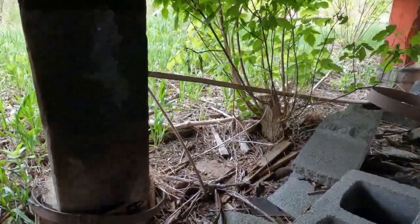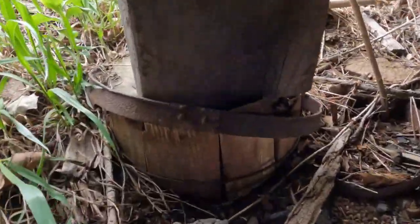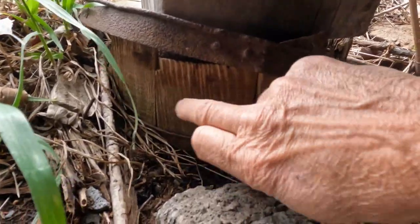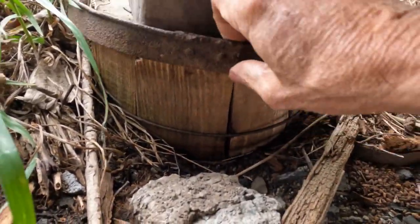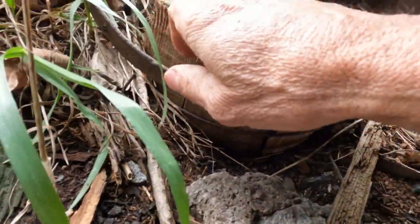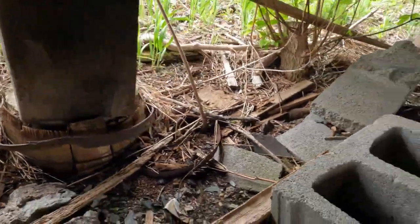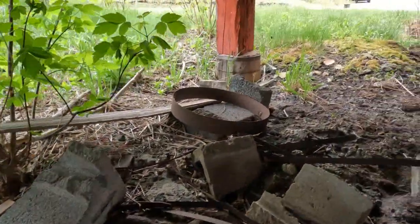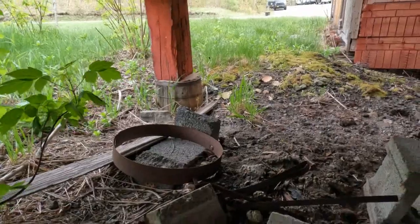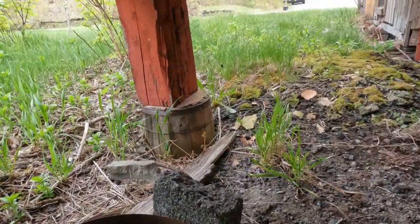Barrels for posts. Oh yeah, Terry has an eye for this. What I want to show you here is they used nail kegs to pour the footings, the concrete footings, for the vertical posts on this freight house. There's a couple more good examples up there. I don't want to kneel on a nail. That would ruin my day.